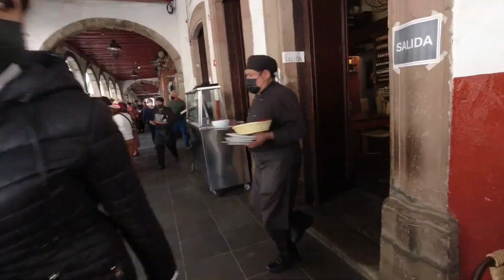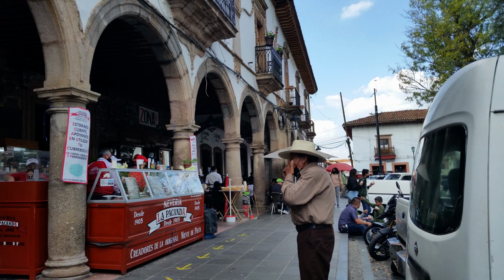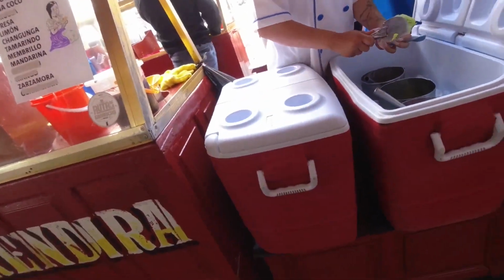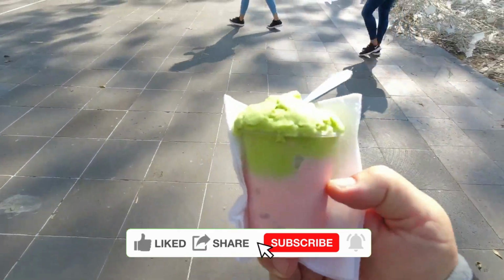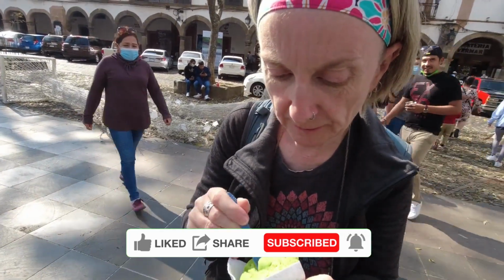Yeah, if you come to Pátzcuaro, you should definitely step under the colonnades there. There's a bunch of those little stalls that sell all these mad flavoured ice creams, and they've been selling them there since 1905. So they know what they're doing. So we have aguacate, or avocado, and piñon. So, go ahead. I'm gonna let you be the guinea pig here.